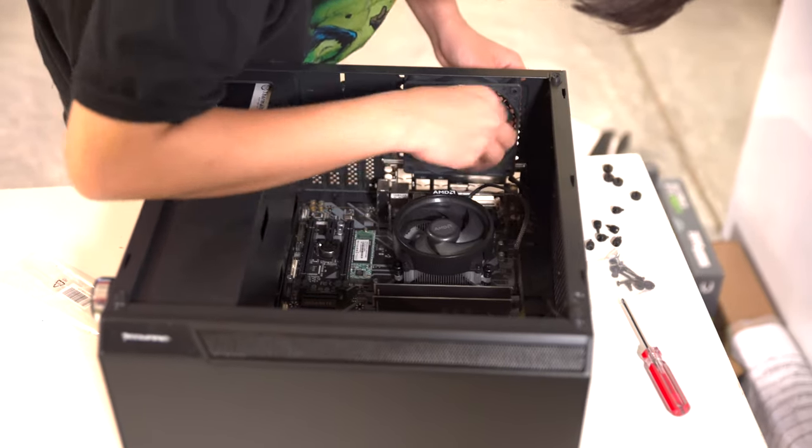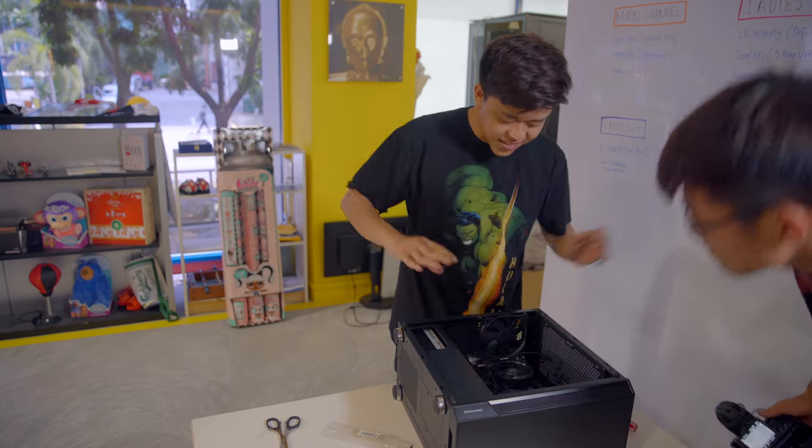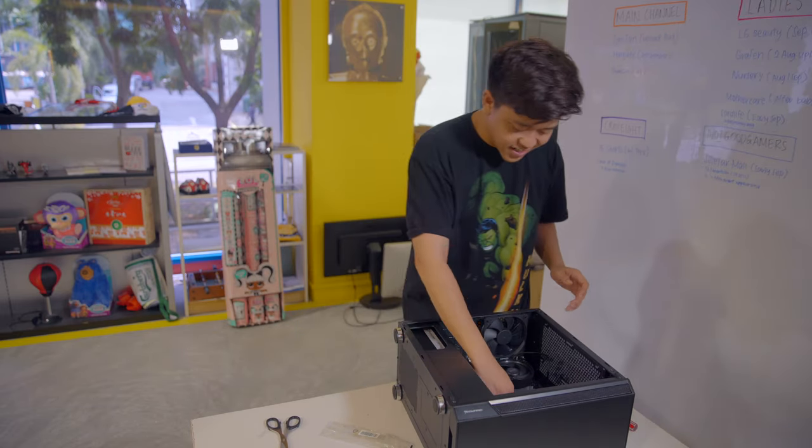Make sure it's lined up with our IO bracket. What? Something is blocking the way. Oh yeah, it fits. It doesn't move. It doesn't nudge. Okay. I got the motherboard in!